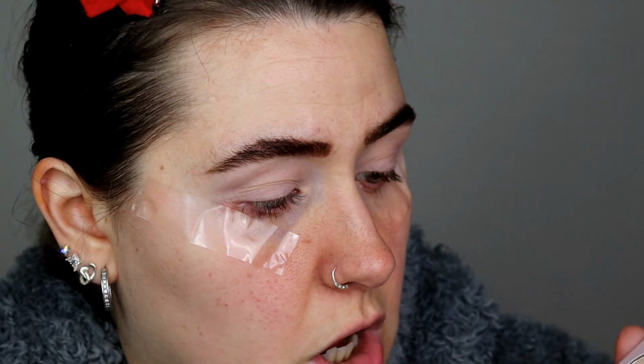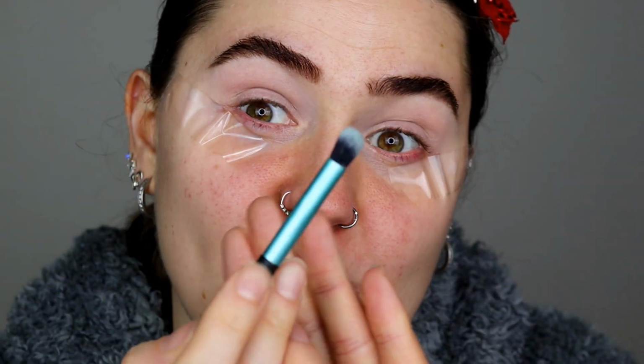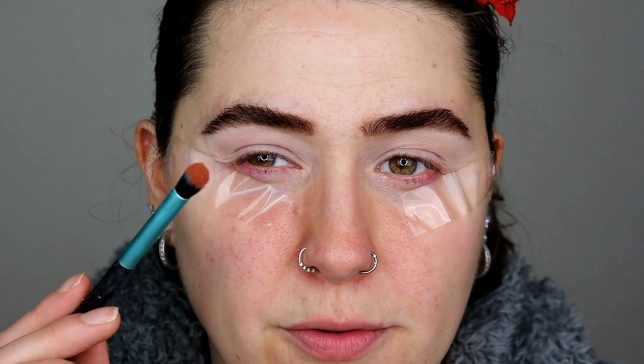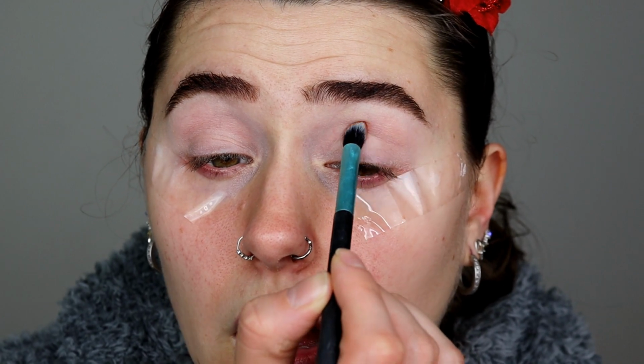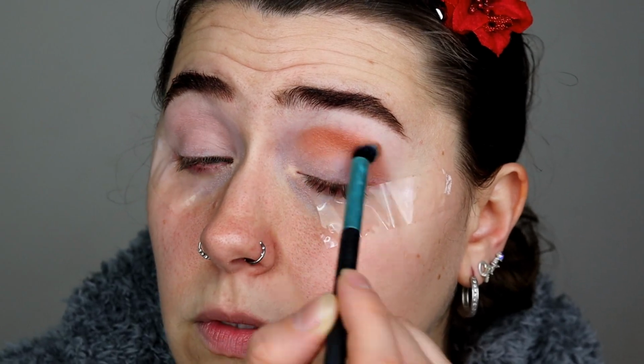Okay, I think I'm going to first start with Stripped, which is this colour right here, this warm orangey colour, on a Superdrug Studio brush. You guys know I use these brushes all the time. They are just pure excellent. So I'm going to dip into the colour. It's a little bit of fallout. I'm going to start working this colour, packing it into the crease area.